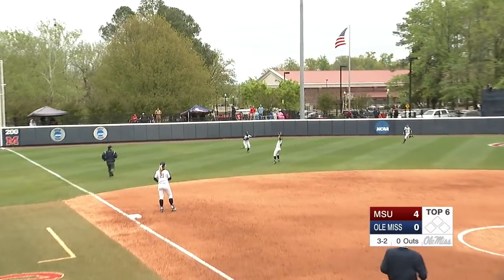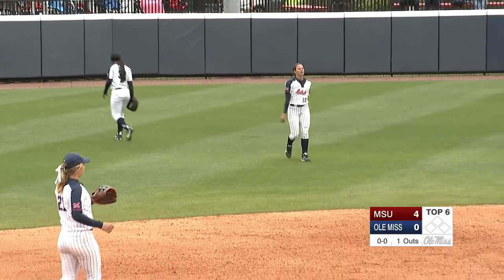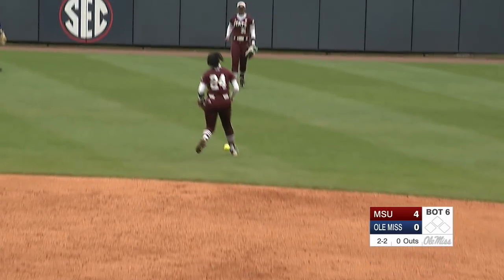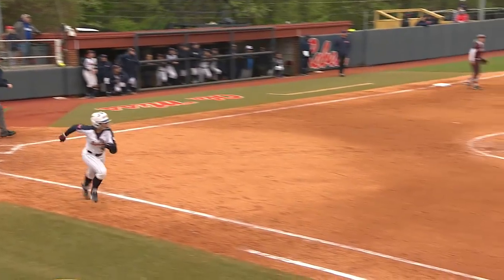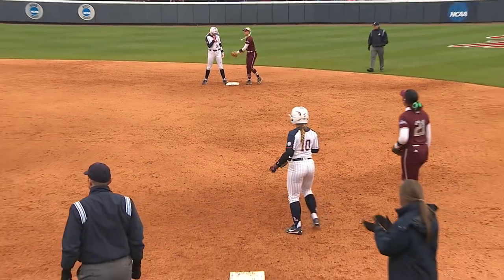Loops one out towards left field. Paige McKinney tracking it down after a long battle. Anna Borgen gets the win there. Chopper to second. Adams unable to make the play. Final game of this series on SEC Network. Dylan Stansel is going to break up the no-hitter here in the sixth inning.